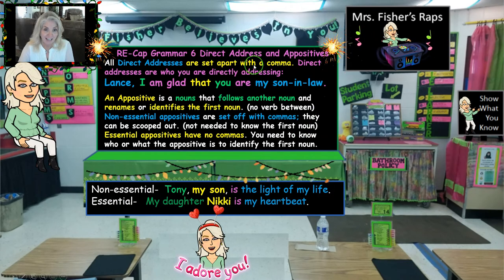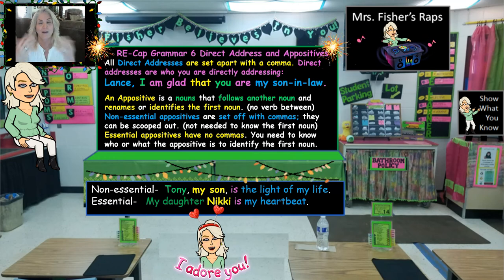When it comes to the direct address, remember the direct address is who you're directly addressing in the sentence. And it is set apart with a comma and is always capitalized. The appositive renames the person without a verb. So it's a noun that follows another noun, renames or identifies that person. That's an appositive. So are you positive that's Mrs. Fisher? I'm a positive. Mrs. Fisher, my teacher. So you have the noun that follows a noun. You put it in commas if you can take it out and still know who you're talking about. Otherwise, you don't put commas.